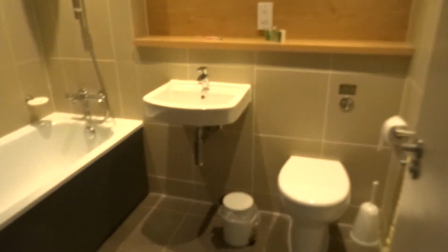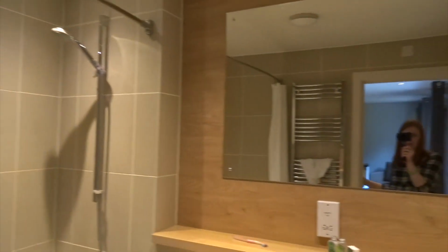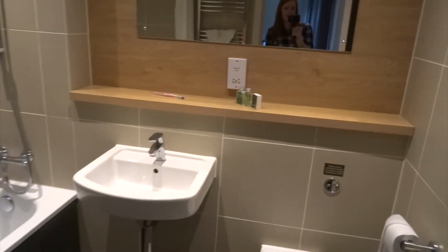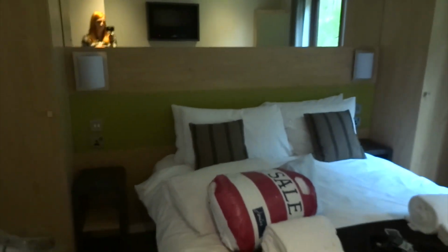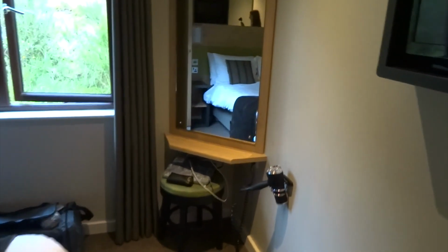But yeah. Then through here to the bathroom, which is very nice, just your normal bath, shower. Really nice little bathroom. And then through to the master bedroom. Funny enough, it's only got lights at this end of them. Oh, it's got the little over the bed ones. And it's got a little wardrobe here and here. And we've got a TV and a nice little dressing area as well, which is very nice.